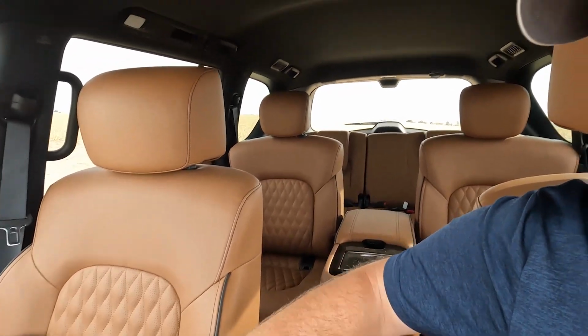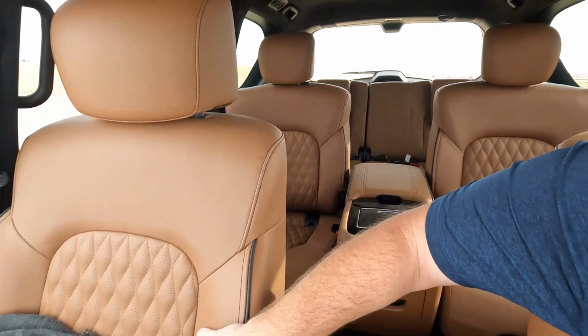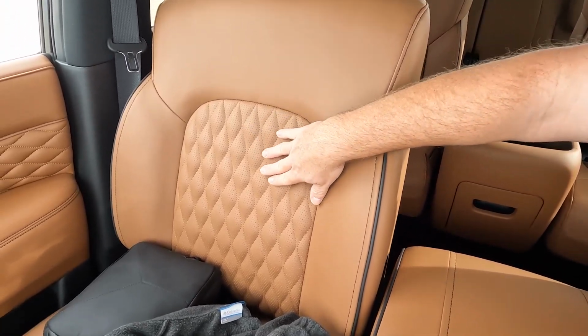I'm gonna say interior overall. I mean, you have the second row and the third row, but these first and second row seats are just incredibly comfortable. I'll move my coat here. And it has some really nice styling here too. So nice, comfortable leather. I like this styling.